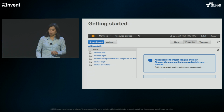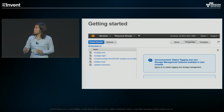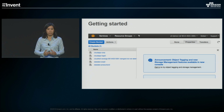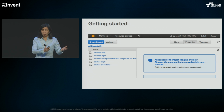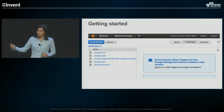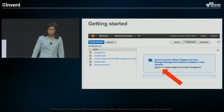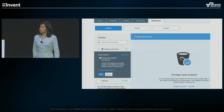So how do you get started? So this is actually the management console that most of you are probably familiar with. This is our old management console. In order for you to see these new features, you need to opt in and get into the new management console. So once you opt into the new management console, you can see this new interface.